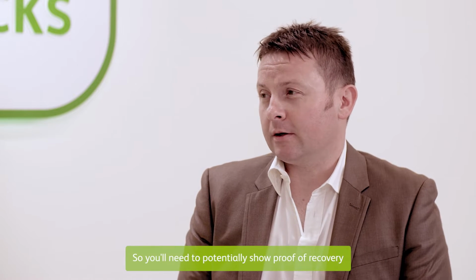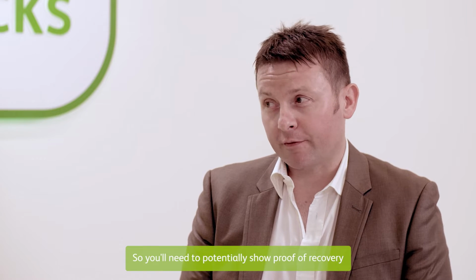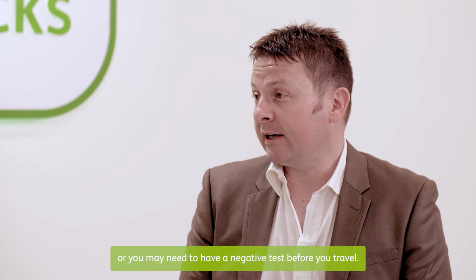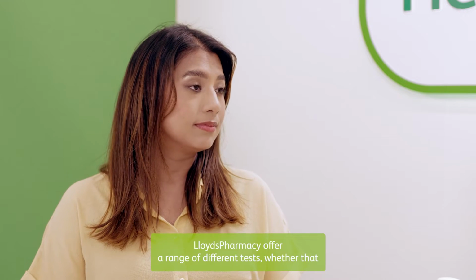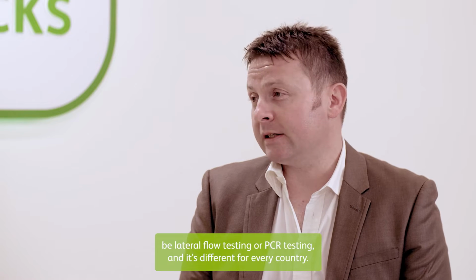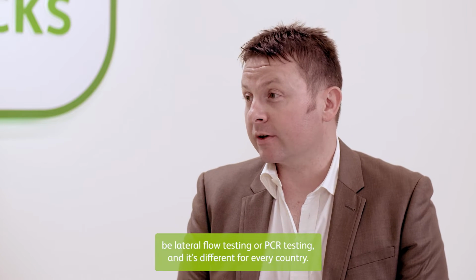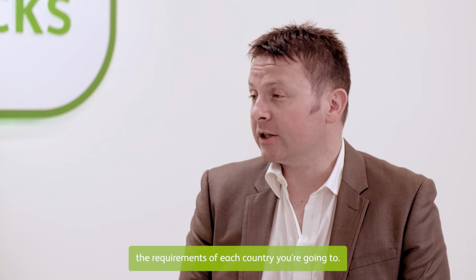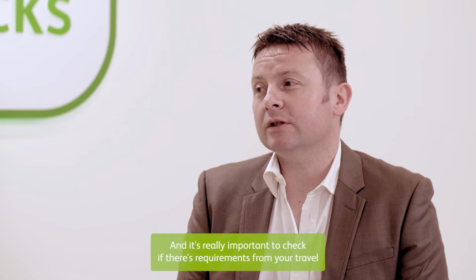going. So you'll need to potentially show proof of recovery from a positive COVID test within the previous 6 months, or you may need to have a negative test before you travel. Lloyds Pharmacy offer a range of different tests, whether that be lateral flow testing or PCR testing, and it's different for every country. So if you're travelling to various countries, you need to check the requirements of each country you're going to, and it's really important to check if there's requirements from your travel provider.